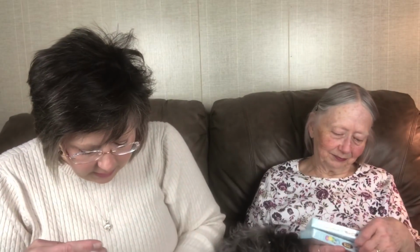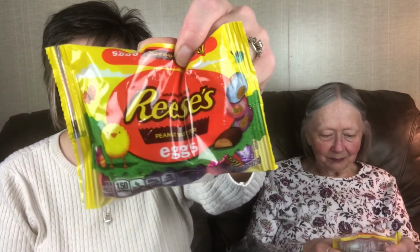My daughters like these little M&Ms. So I picked up one for each of them. And this is just the plain M&Ms. It's not the peanut. And then I also picked up, and I have not seen Reese's at the Dollar Tree before, a little pack of peanut butter Easter eggs. So you get the little mini eggs. And if you found these at Target and Walmart, you're probably going to pay more than $1, even for this little size. So I did get some of those.